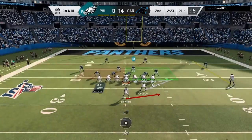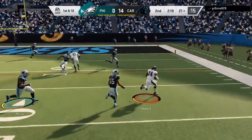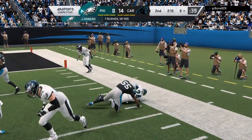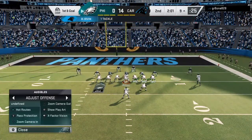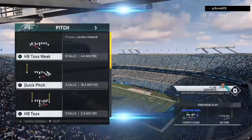On first down, Howard. And he gets it inside the 10 to the 9. A solid pickup of 12 yards, and now they're knocking on the door. 2 minutes to play, first half. It's 14-0.